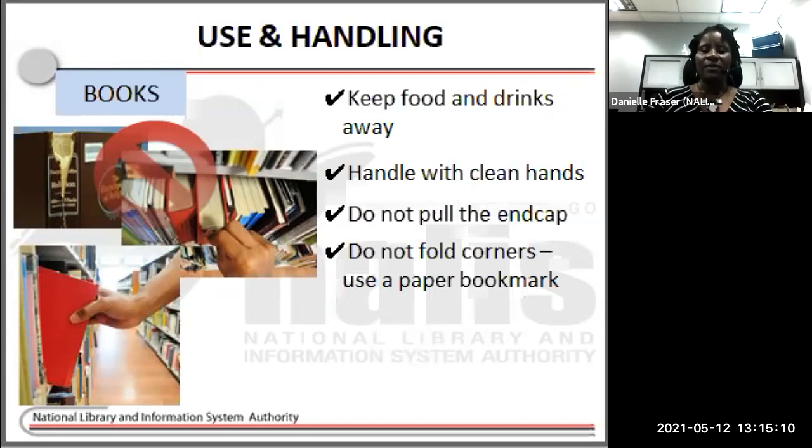And for removing a book from the shelf, do not do as what is seen in this image on the top, because it can cause damage when you pull a book out by its head or by its end cap. You want to either push the two neighboring books back in order to grab the spine in the middle, or stretch a finger along the top edge of the book and rock it forward in order to grab the spine. Do not use the end cap.